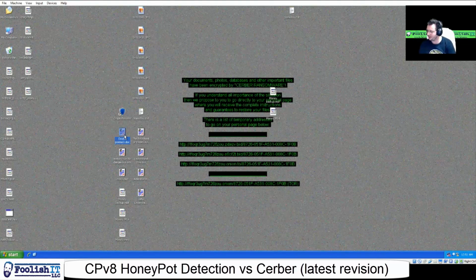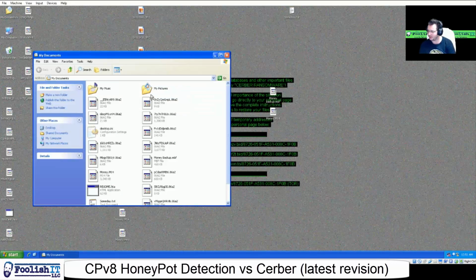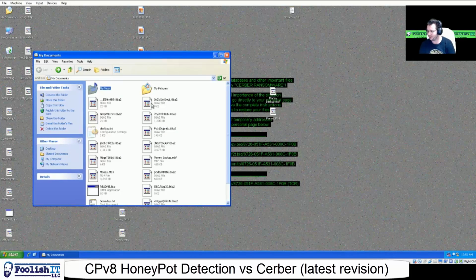So it looks like it didn't get some of our files. Looks like it did miss some of them, but we can see that quite a few got encrypted and renamed here, and then we got that readme.hta, which again, if we had launched that, that's the ransom note that I was talking about before. Let's go look around and see what other stuff it encrypted. Everything in my documents looks encrypted. How about my music? Oh no, my MP3s are gone.